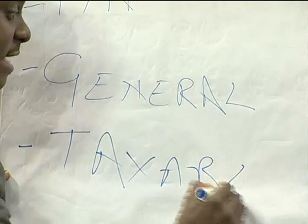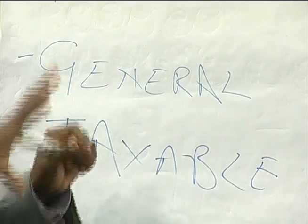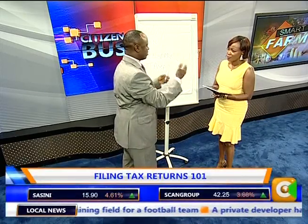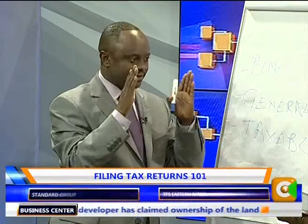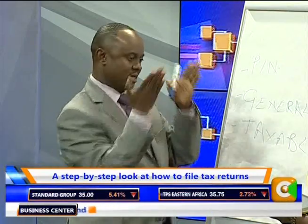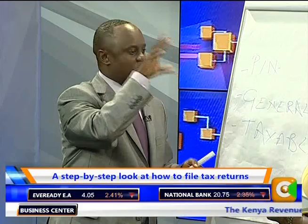And on taxable income, you pick your gross salary without any deduction. So I'm paid 20,000 shillings a month before taxes. Yes. That's a figure that you pick. That's a taxable figure that you put in onto a cell. Then you declare other income if you've got other income, and it's pretty straightforward.